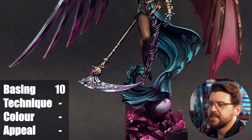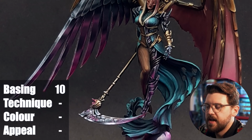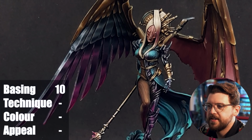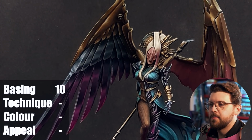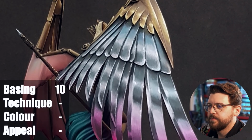Outrageous. Technique. There are such beautifully smooth fades going on here. Faultless edge highlighting, in a believable way, not where it's just one color very carefully painted everywhere. It just works wherever it is. It really lifts the model away from the background, makes it very visually appealing and striking, and makes the contrast really smash your eyes out, which is what I want. That's got to be at least a 9. Is it a 10? Let's say 9. 10. It's a 10.